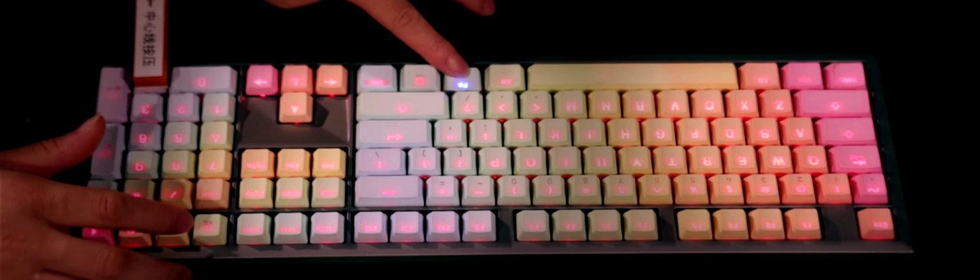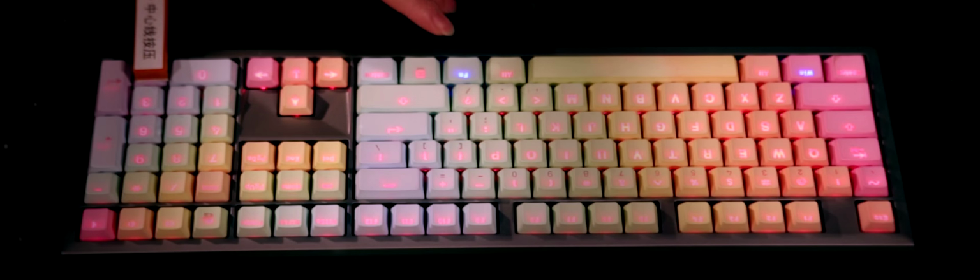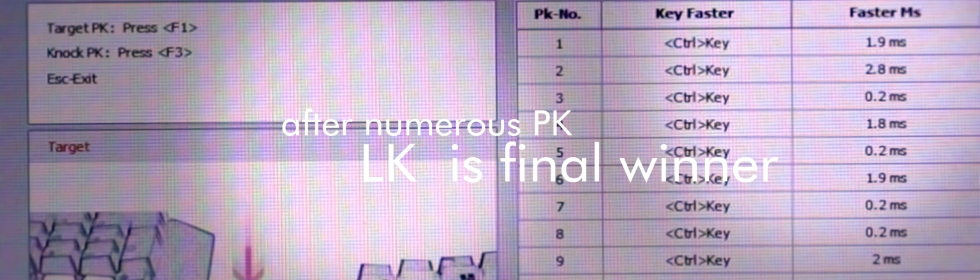Key Response PK. Download PK software at Bloody.com PK. We use Key Response PK software to prove who's the fastest. After numerous PKs, LK is the final winner.